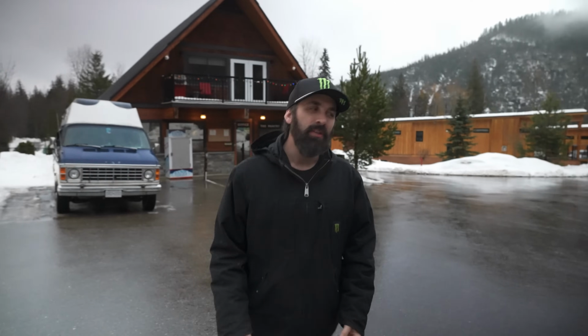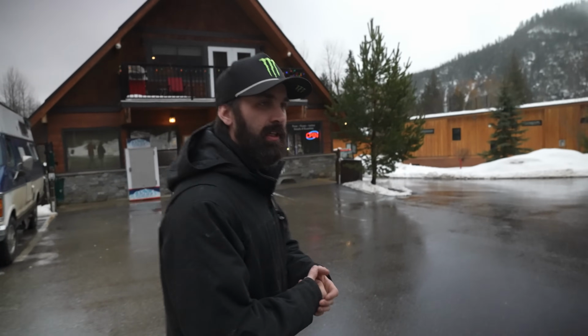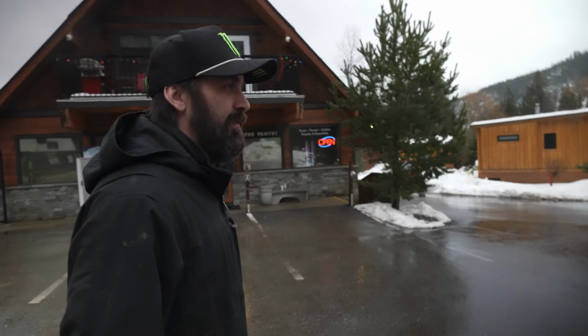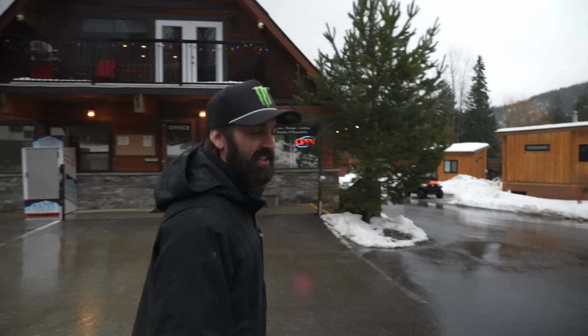Just checking in here, Boulder Mountain Resort. It's day one of the Turcotte Advanced Clinic. We're about to get into the truck, head over to Stoked Mountain Adventures, start the day off, see what the clients are like, get a feel for their skill level, their riding experience, what they're looking to get from me. And most of all, we're just gonna go ride some snowmobiles.